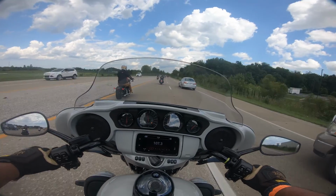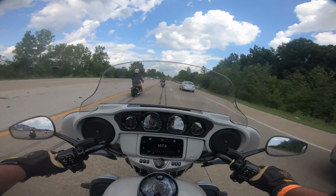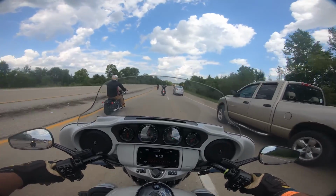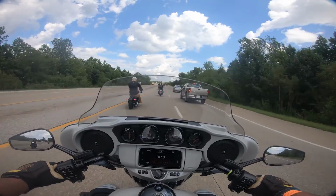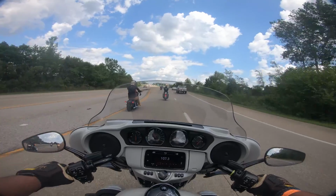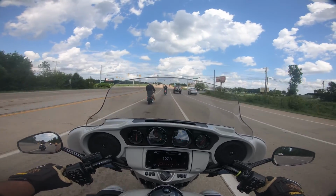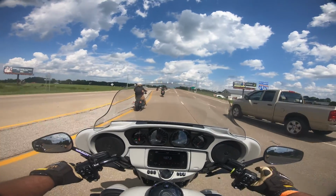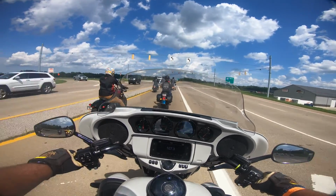It is a lot quieter riding with the visor open at 50 miles an hour. Curious to see how the road noise will transfer over. Should have tried this on the Road Glide as well. Like, the biggest thing I'm surprised with is just how quiet these bikes are.